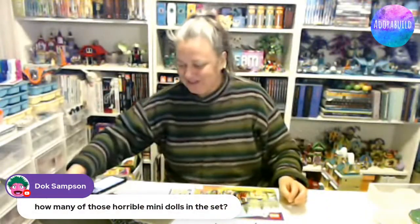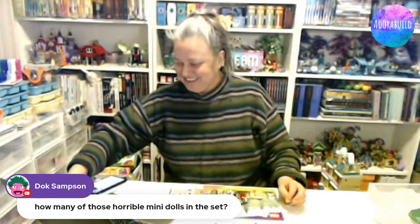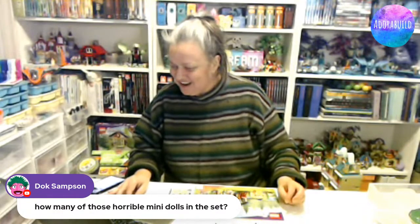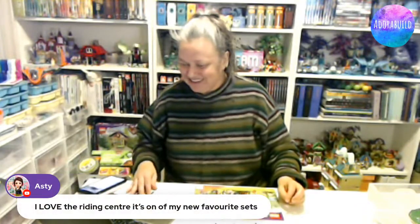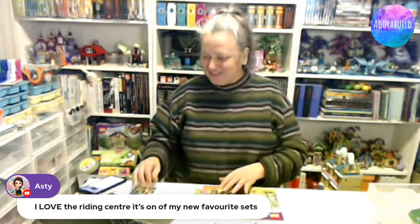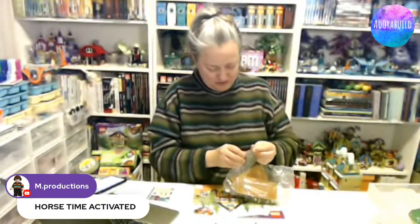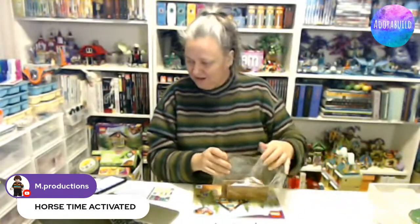Two mini dolls. Two mini dolls in that set. Oh, cool. Love the riding center. It's one of your new favorite sets. Yay. Horse time activated. I know. We've got some new horses in here as well. So I'll open up this one as well and check that.